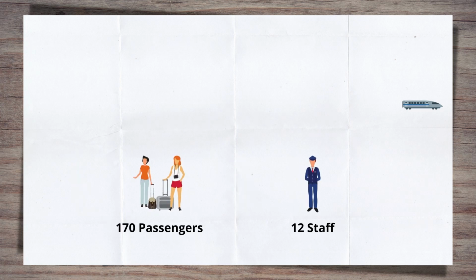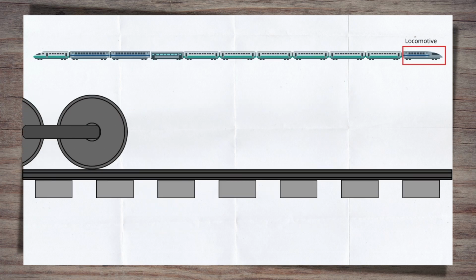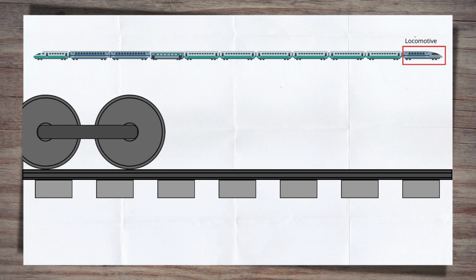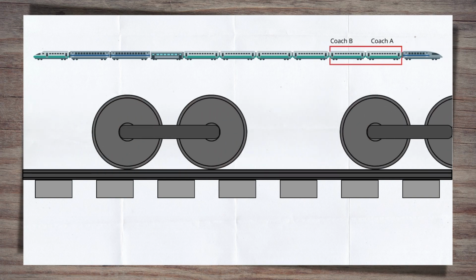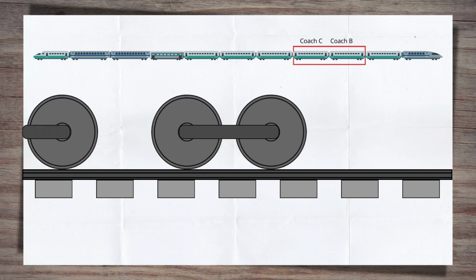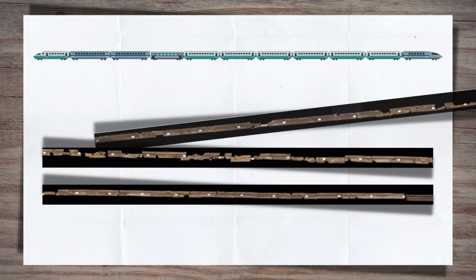Hauled by a single locomotive, on that Tuesday it was carrying 170 passengers and 12 members of staff across 6 standard-class coaches, 1 buffet car, 2 first-class coaches and a driving van trailer. As the train traversed the curve, the wheels of the first locomotive and following 2 coaches passed over a section of rail with no issue. However, under the 4th car, Car C, this rail fractured and then fragmented completely into over 300 pieces.